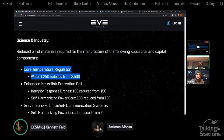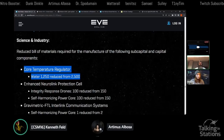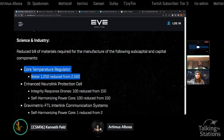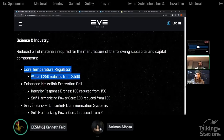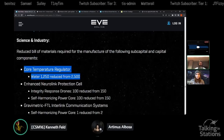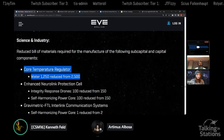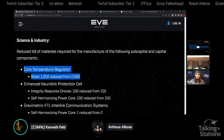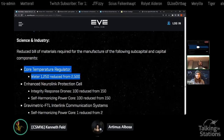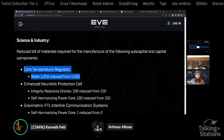So, if you're buying the water and having to move it and build the core temperature regulators, then the amount that you're moving is less, so your hauling fees are less, that kind of stuff. If you're buying it in Jita, I'm sure the price will go down, but it probably won't be necessarily a meaningful change in ISK. But if you look at the change as a whole, depending on where you are in the chain, it can be a pretty meaningful change to what you're doing.